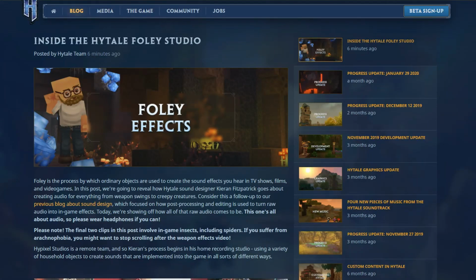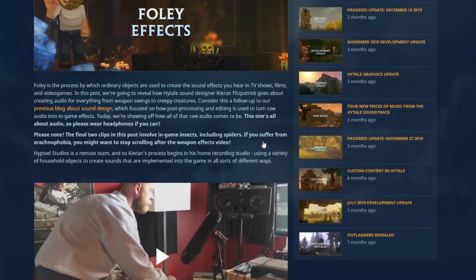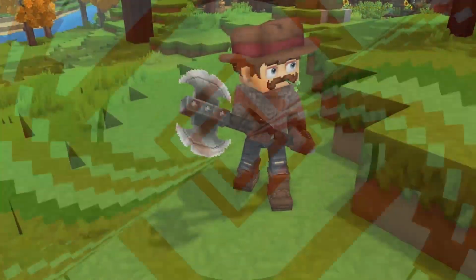I was in the middle of playing F1 2019, and all of a sudden I got a bunch of pings on my Discord, and it says, blog post, inside we have the HYTALE Foley Studio. No idea what that is, but we're going to go over it, so let's get into this.